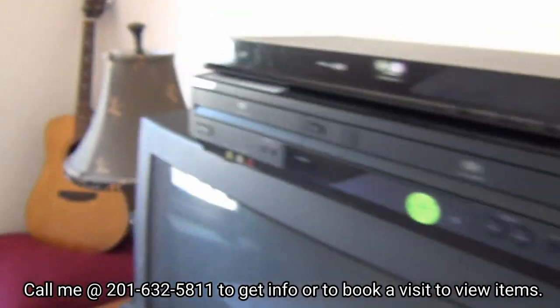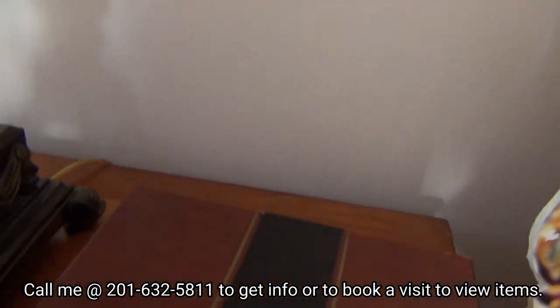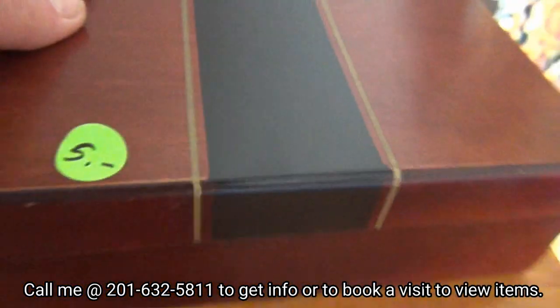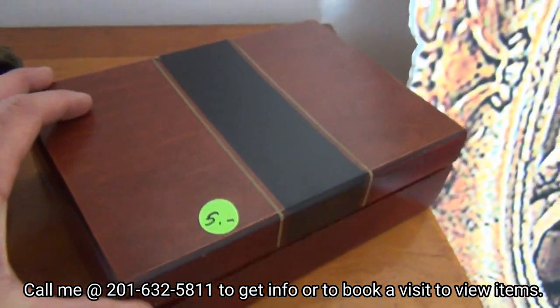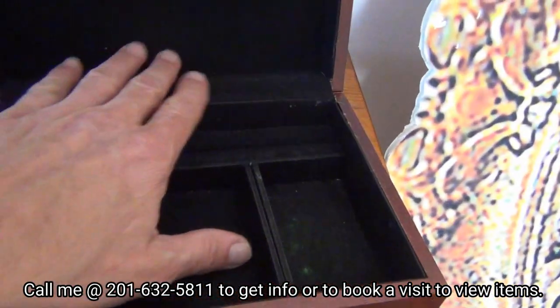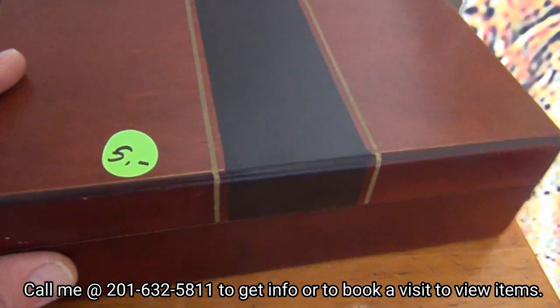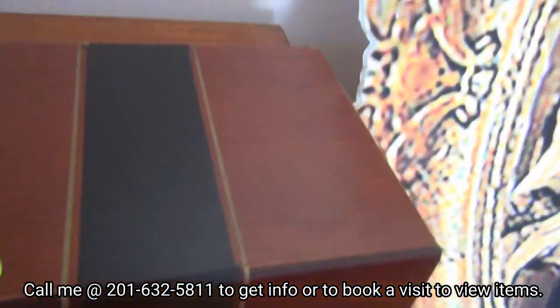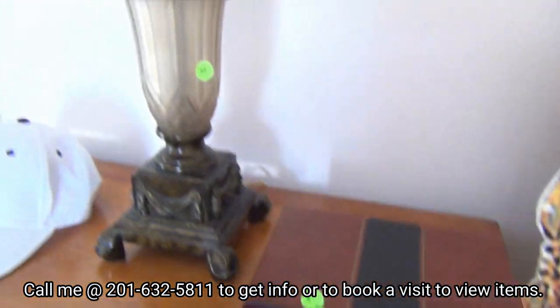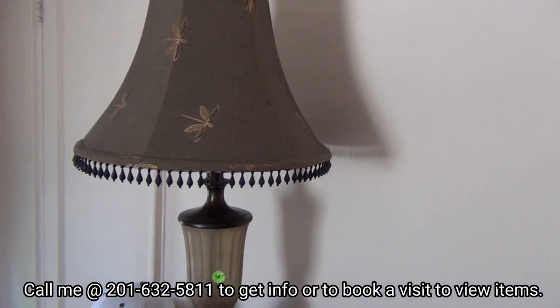And I didn't do the lamps. And we have this box for $5. It's a men's jewelry box. It's got black velvet inside. Yeah, it's velvet. Black velvet. Take this home for $5. So, these dragonfly lamps. Here we go.